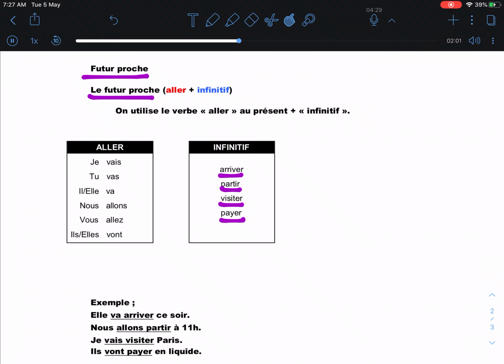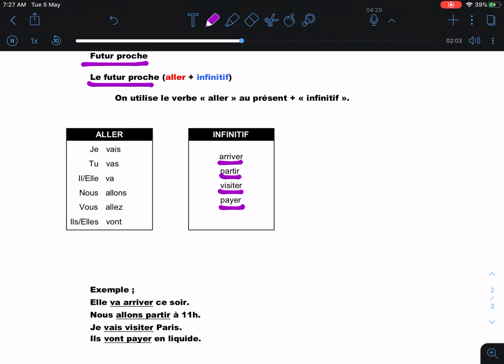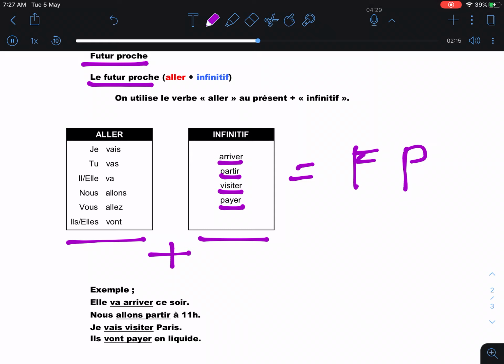So how do you form it? You take the verb aller in the present tense and you combine it with the verb infinitive that you have chosen. Alright? So, you have 4 examples here.